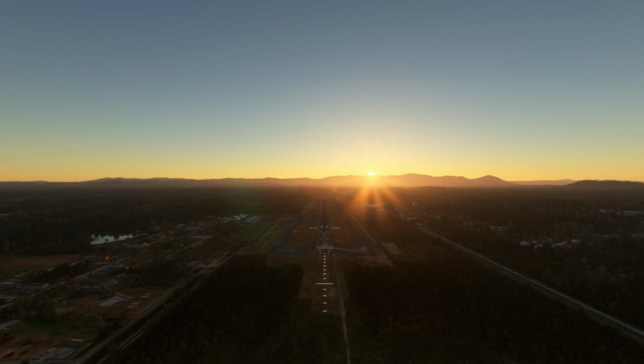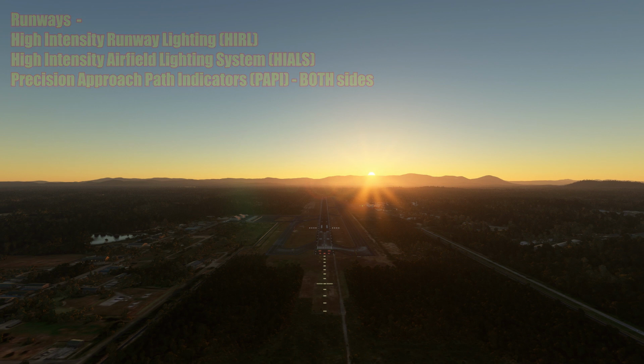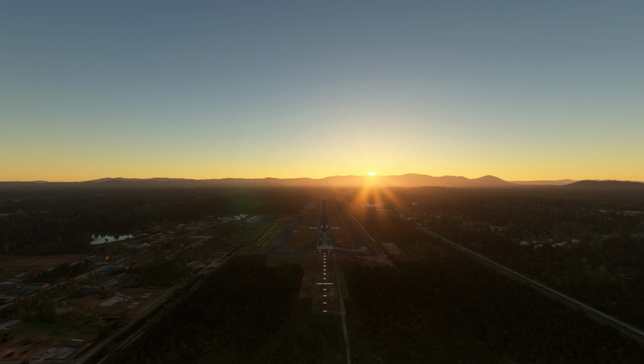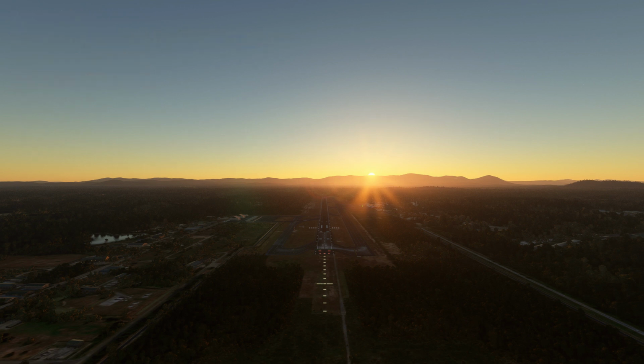So runways. So the whole runway features high intensity runway lighting, high intensity airfield lighting system, and precision approach path indicators on both sides. So there you can see the lighting is fairly basic, to be honest. You've got your PAPIs on both sides, and you have the approach lighting too, and it's the same at the other end, which we'll look at the moment. So we're looking down the throat of runway 26 at the moment. Here's the threshold. Approach options for runway 26, you have a standard instrument landing system, an RNP approach option, and a VOR approach option. So let's have a look at the other end, runway 08.